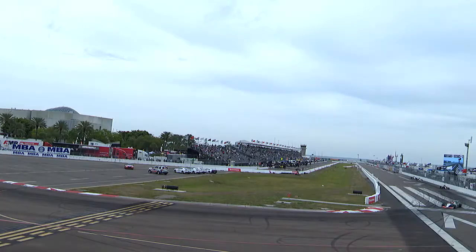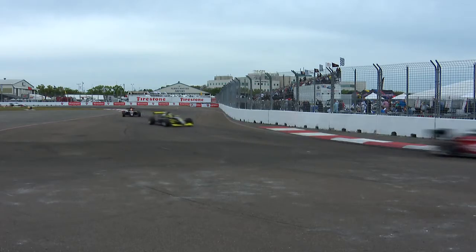Both drivers turning 109 flat, so the gap now 1.4 seconds. But Thompson slowly starting to get a bit quicker. He was a little quicker, a half a tenth quicker last time by.